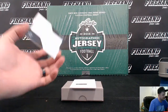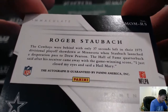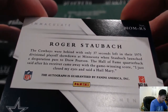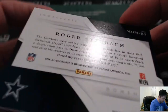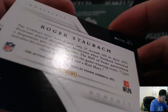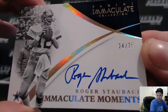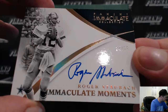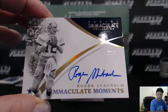Immaculate moments. Let's read about it real quick. The Cowboys were behind with only 37 seconds left in their 1975 divisional playoff showdown at Minnesota when Staubach launched a desperate pass to Drew Pearson. The Hall of Fame quarterback said after his receiver came away with the game-winning score, "I just closed my eyes and said, Hail Mary," and the Hail Mary was born. 24/25, Roger Staubach, for GF Vegas and the Dallas Cowboys. There you go. Immaculate moments.